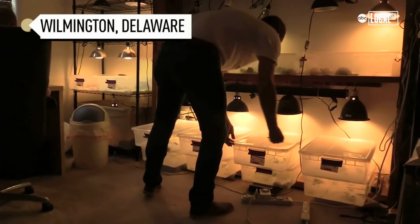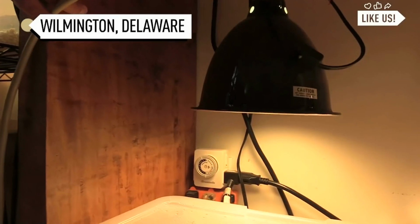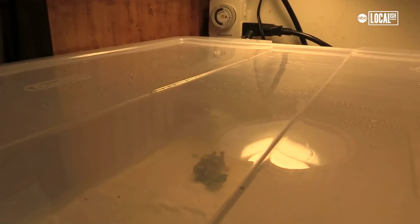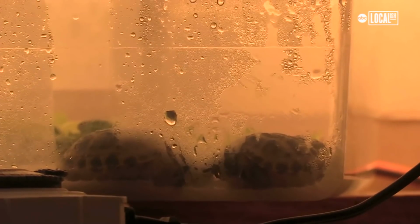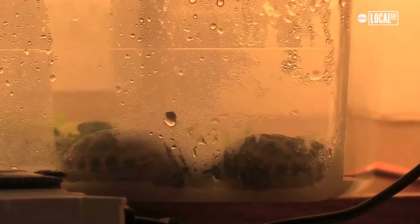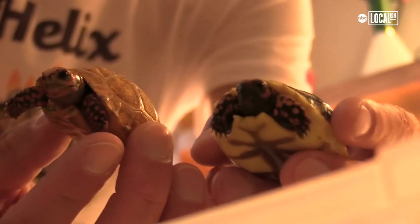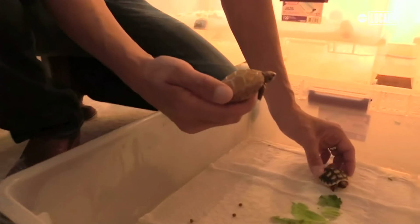So this is the rearing units. I sell tortoise eggs. I incubate them, and a couple days before they hatch, I ship them to customers all across the country, and they get to enjoy watching a baby tortoise hatch. This is pretty rare. This here is what it is supposed to look like, but it's super bright orange. We call this one Cheeto.